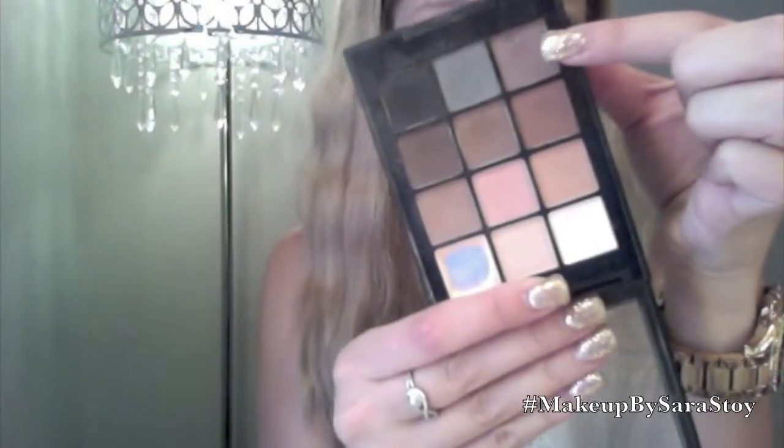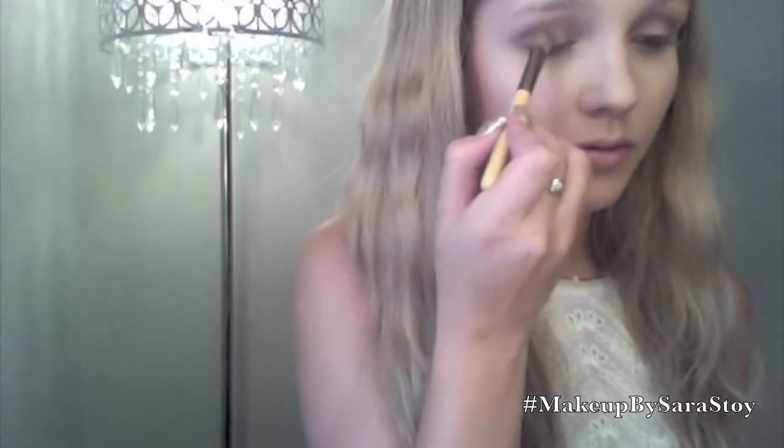Going to the last row and the first shade, I am taking it on my Eco Tools concealer brush. It's a flat brush. I'm packing this all over my lid. It is a gorgeous, gorgeous brown with some purple undertones in there.